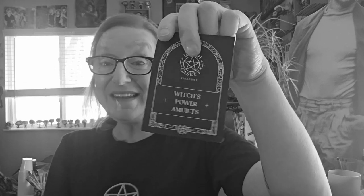An empowerment powder kit. This is a lovely pouch and it says power amulets. And there's something inside. Oh, it's a guide. And we get another cute pouch. Okay, it's gonna be kind of hard for me to show these, but these are neat little amulets. Or runes, if you will.